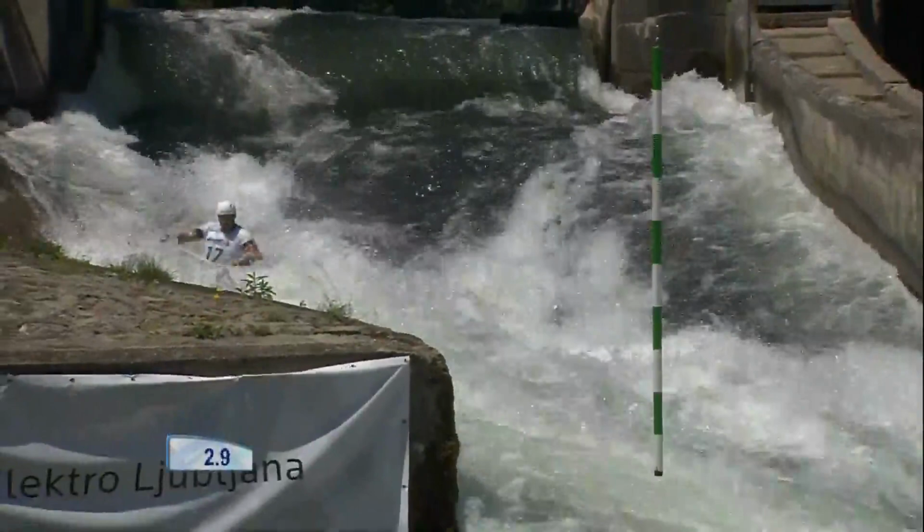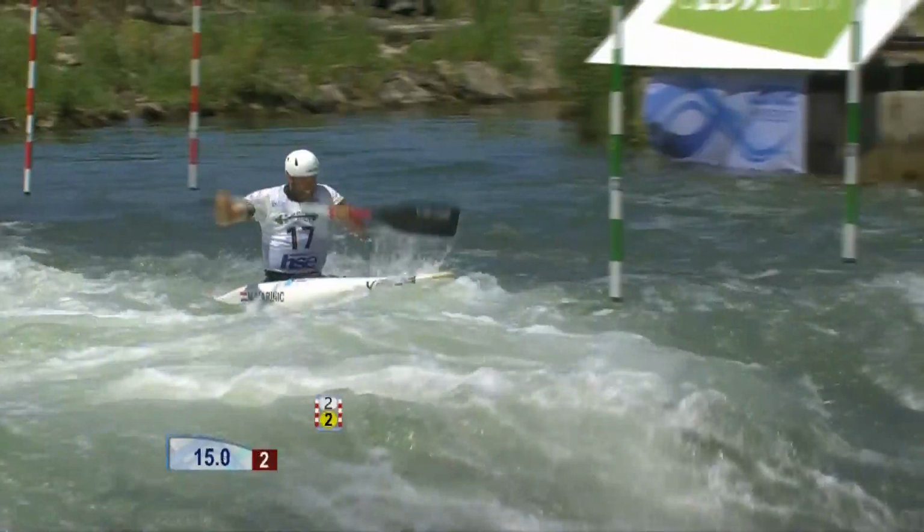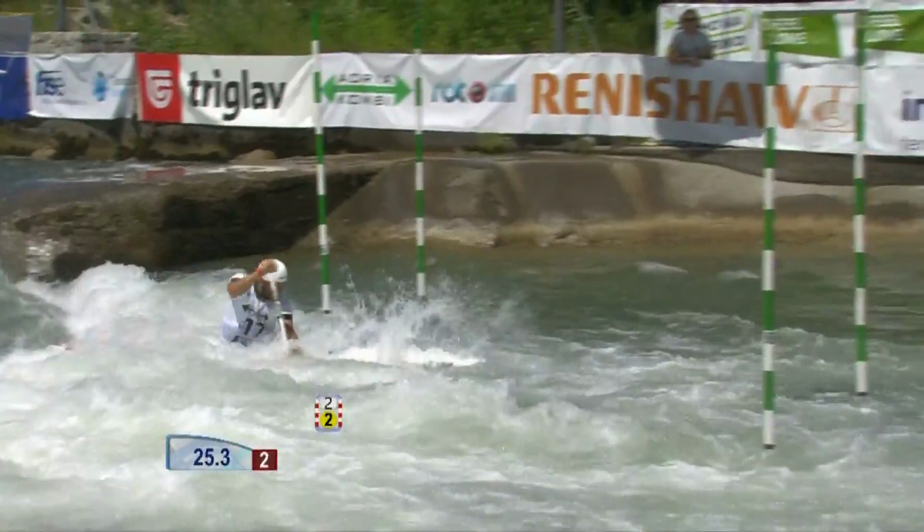2013 under 23 European champion. He won that on the big water of Bourg-Saint-Maurice, and already a bit too tight into the upstream gate two, so a 2 second penalty picked up for that early touch, but a very smooth through four.